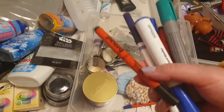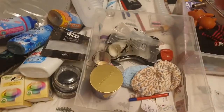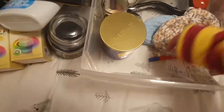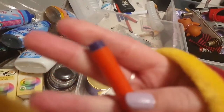Then I've got a bunch of pens from work. So black felt tip, purple felt tip, blue felt tip, blue whiteboard pen, another black felt tip. I tend to write a lot in black. Green flip chart marker. That's not focusing. Blue felt tip. Actually, this one's purple. It's got a blue lid, but it's actually not going to focus either.